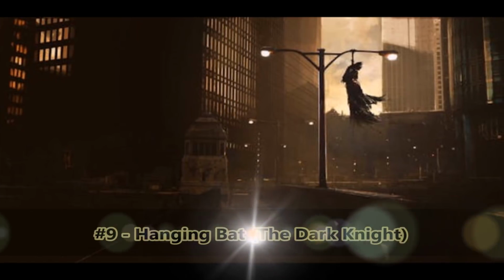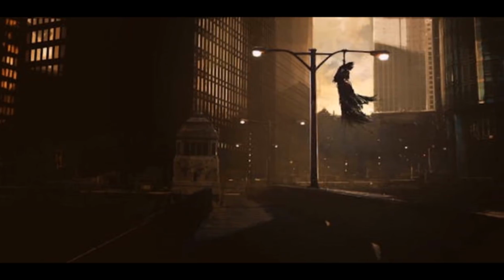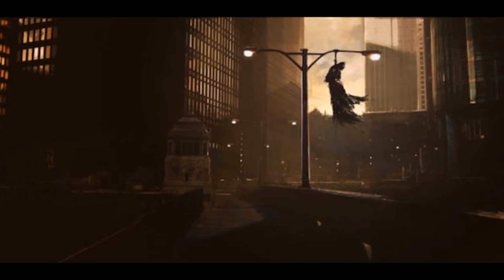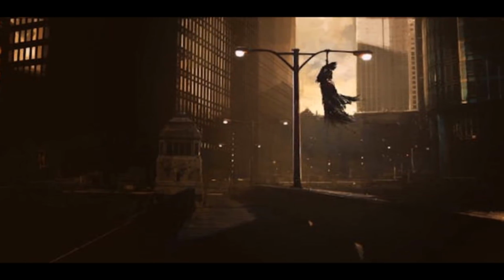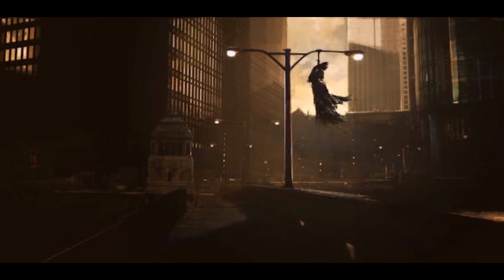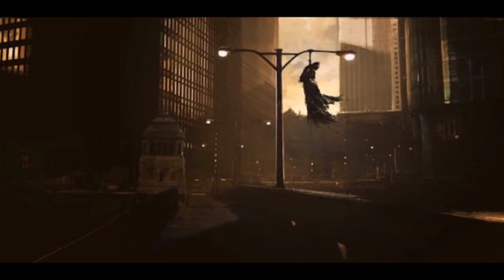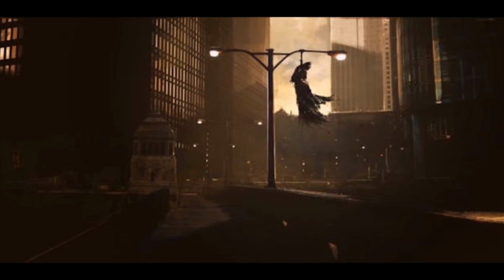Coming in at number 9, we have the Hanging Bat from The Dark Knight. Now again, much like the last entry, there isn't really too much to decipher from this piece of concept art, mainly because it plays off very similar within the final film, but the way it's been portrayed in this piece of concept art does appear to be much darker than what we ended up getting. And if you look at other pieces of concept art from The Dark Knight specifically, you can sense that it was going to be a much darker film in general.